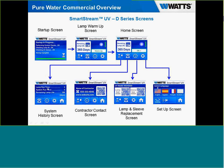You can come down here and hit the settings button. It's going to give you your lamp runtime and the total runtime of your UV system. It's also going to give you remaining lamp life, counting down in days from 365 down to zero. If we have a contractor out there that's selling a lot of UVs, we can actually custom program the UV systems with his information button. The name of the contractor will pull up here along with their phone number and website, and they have a QR code that you can scan and link right to their website.